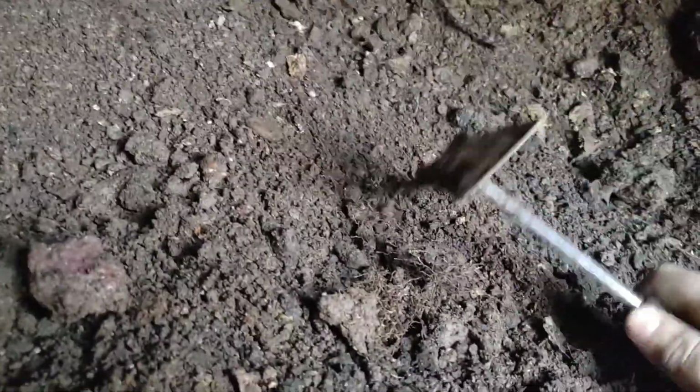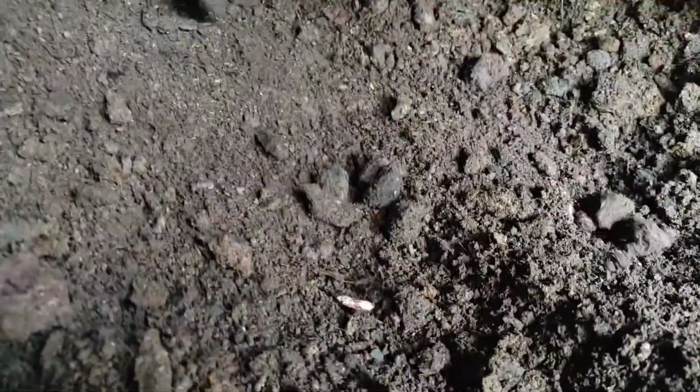Oh, it's just annoying having to dig constantly and every time, or having to hit your shovel on rocks most of the time. It's just, I hope I get through this layer here soon where this hopefully ends.